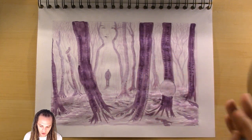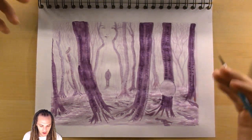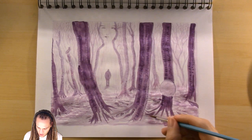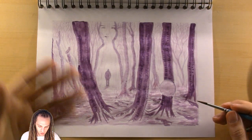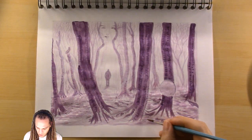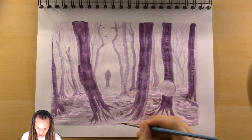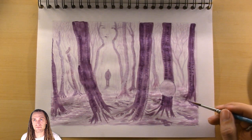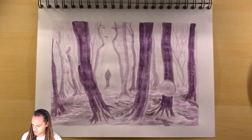Doing stuff like this is really good practice for me in terms of learning, not only learning the medium, but also learning different colors, working with different colors. I don't know if I've ever worked with this purple so exclusively before, and I would have never known exactly what it looked like until I did it. So that's a good question, though. I like that question.